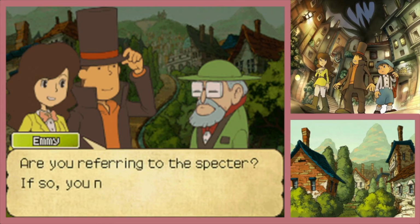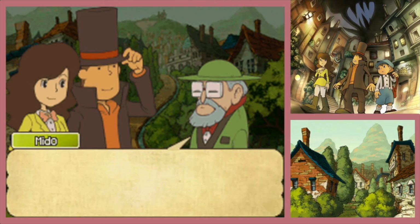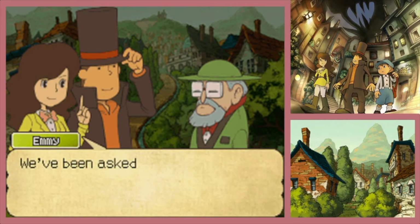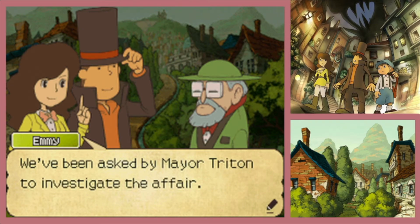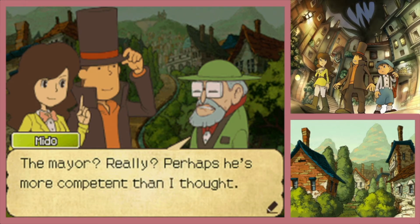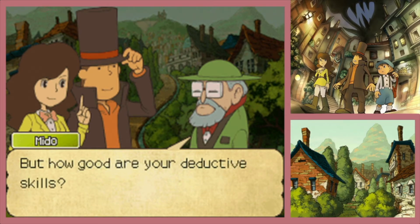Are you referring to the Spectre? If so, you needn't worry. How do you know about the Spectre? The legend of the Spectre is not supposed to leave our borders. We've been asked by the Mayor Triton to investigate the affair. The Mayor? Really? Perhaps he's more competent than I thought. But how good are your detective skills? Let me see your work here.